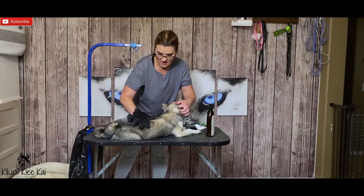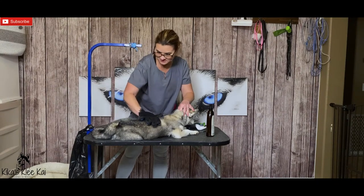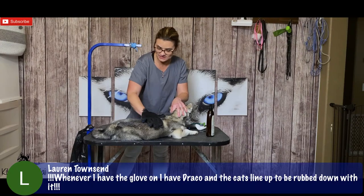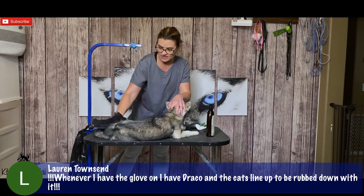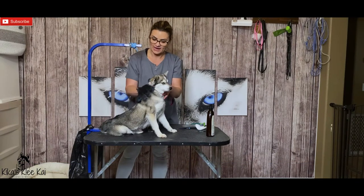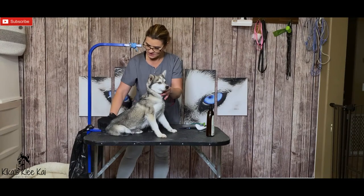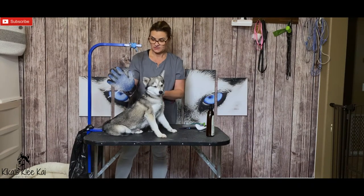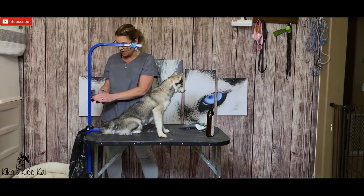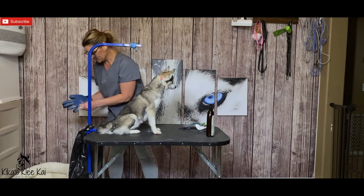Yeah, it collects it for me, which is great, but it's really hard to get it out. Lauren said, whenever I have the glove on, I have Draco and the cats line up to be rubbed down with it. Yeah, it does work pretty good and they love it. It's just messy. As much as I would encourage you to get them used to being groomed while they're laying down relaxing, if it's carpet or your couch, it's just going to be a mess. It's just never ending, the hair is just going to keep coming out. So if you can, bathe them, then groom them, because you're going to get a lot of fur already out by just giving them a bath.